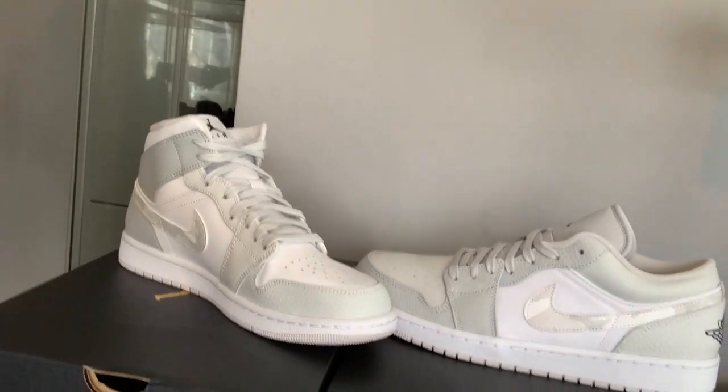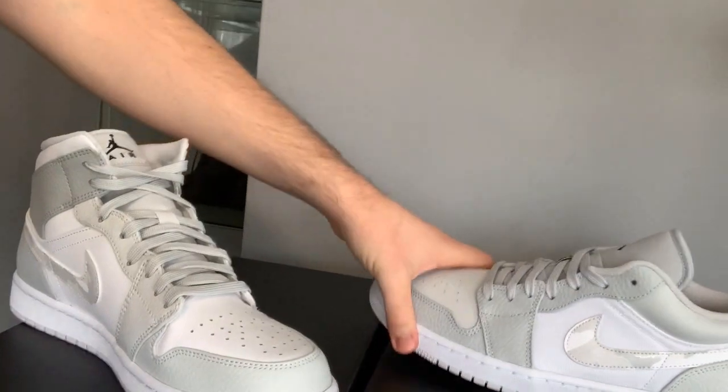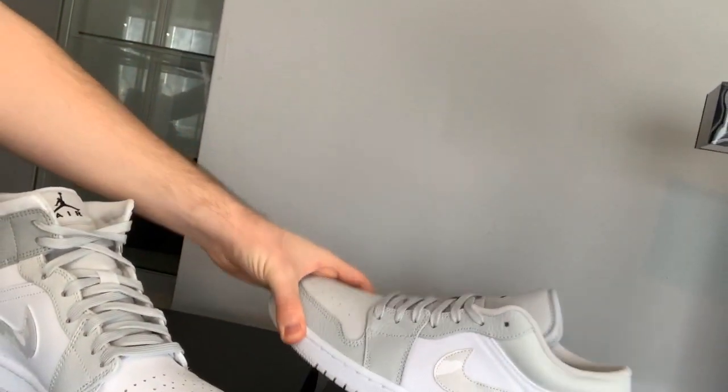Do you prefer the mids or the lows on this shoe? Because I think I'm actually going to go with the lows on this one, just because I think they look more wearable. But yeah, guys, I think that is going to wrap up today's video.